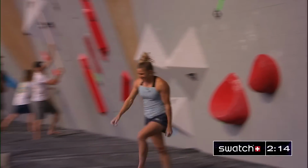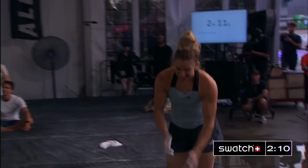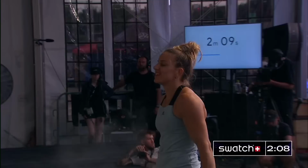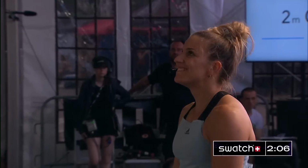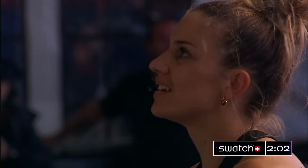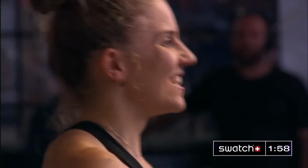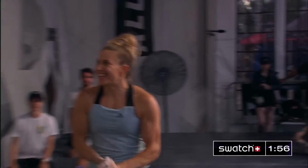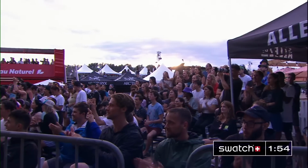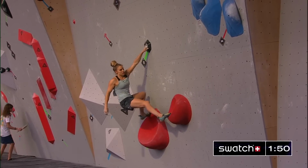Now stuck. You can feel that feeling. So not quite high enough to get really established on that left hand. She needed just that little push from a toe. So she might either make a footwork adjustment, or I would think, Petra, just jump. Yeah, it seems like the explosion off of that first hold is how everyone is making that first move happen. The crowd is going to give her a little boost.